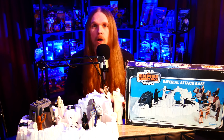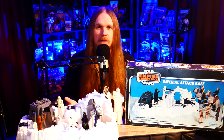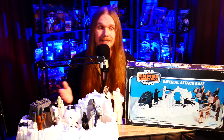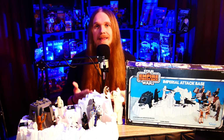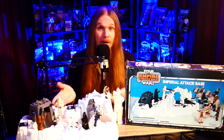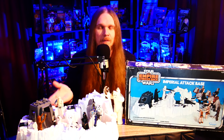And as to why they called it the Imperial Attack Base, I think there's all kinds of theories floating around out there. Back in the day, they had to have a lot of lead time to start developing the toys and naming them well before the movie was even finished. So I think that Kenner may not have known that there simply wasn't going to be an Imperial Attack Base. They probably saw little clips of the movie and maybe some still photography. They just didn't know that it was going to be that inaccurate. All they knew was that there were going to be battles on this ice planet, and so they came up with the Imperial Attack Base.